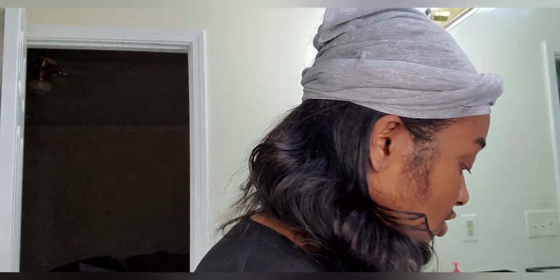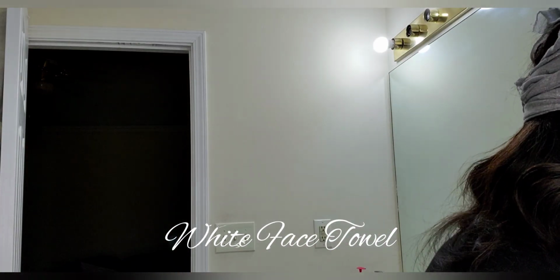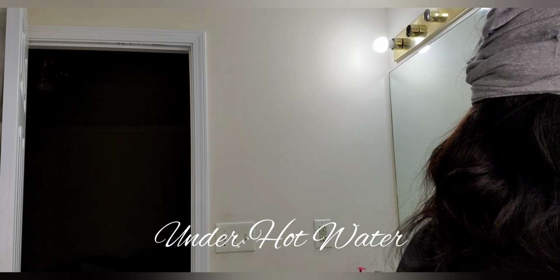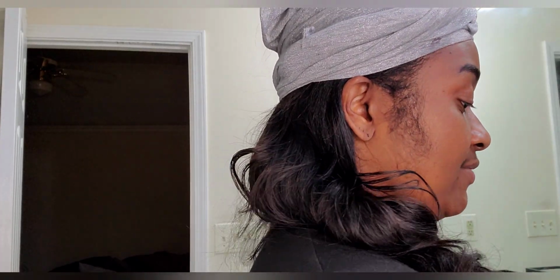So after we've cleaned with our cleansing towel and we've gotten most of the dirt, let's see, now I have blemishes. So I have a bump right there, and then I have a small bump right there. So you take your white towel and you run the water as hot as you can stand it. Hot, hot, hot. I love my water boiling hot. Can't have to tell you that.